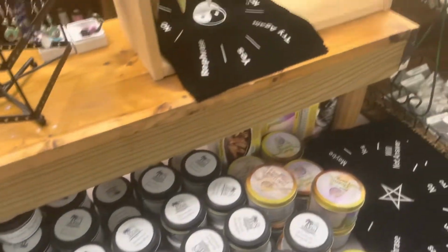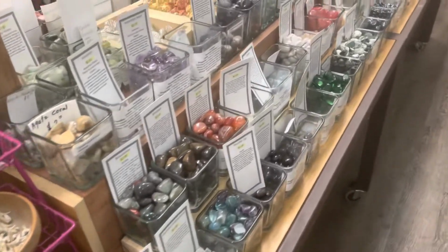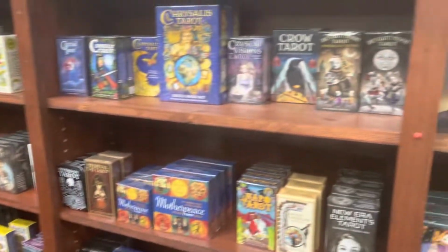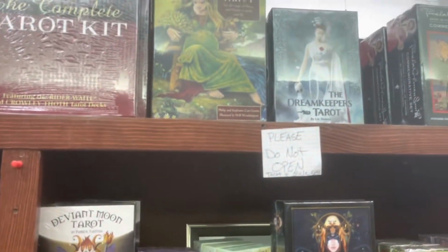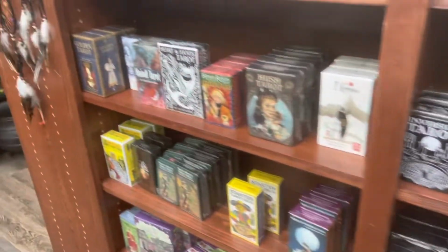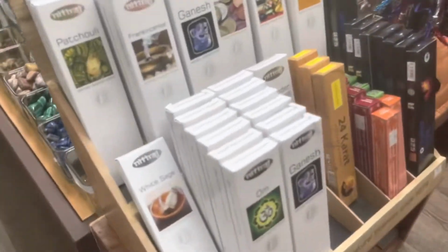So right now I'm just browsing around, seeing what I want, what's going to be best for me in my life, and what I'm most attracted to. I have been working on getting into a better financial situation and manifesting an abundance of wealth, as well as working towards it. So I was really looking for something that would help me in that journey, and I did end up finding some quartz to help amplify the money crystals that I have.